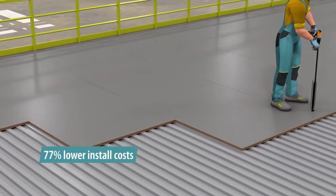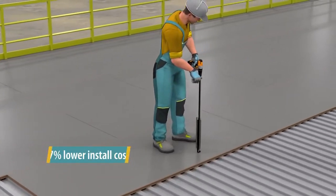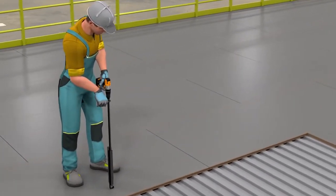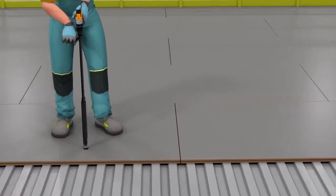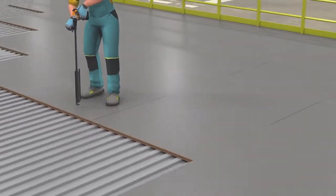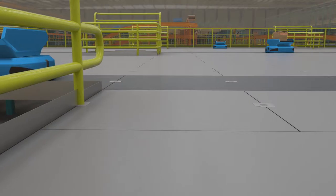ResinDek's install costs are 77% lower than those of concrete, because ResinDek panels can be installed faster, with construction time reduced as much as 3 to 5 weeks, depending upon the size of the job and number of levels.